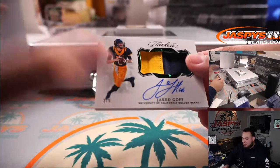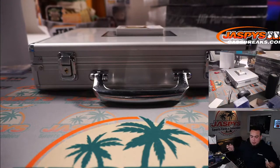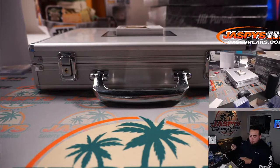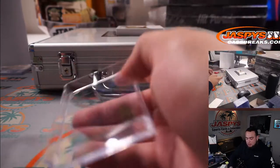Two out of five, Jared Goff. And again, guys, Group Break Checklist does usually update these. So I know he probably would have gone to Detroit anyways. But like I said, since there is no official Group Break Checklist, this will have to go to the team that he's currently on, the team he played for the longest, and of course he's a Detroit Lion, so that will be going to Detroit. And I think I'm gonna have to use a slider box for that one. I don't think that's gonna fit. It's a little too thick of a card.